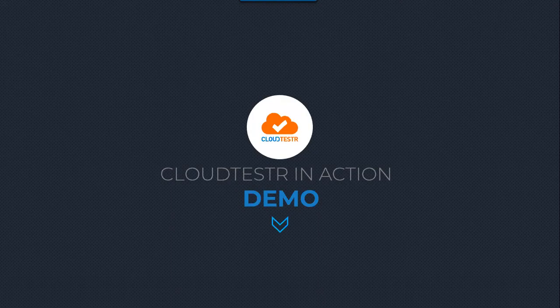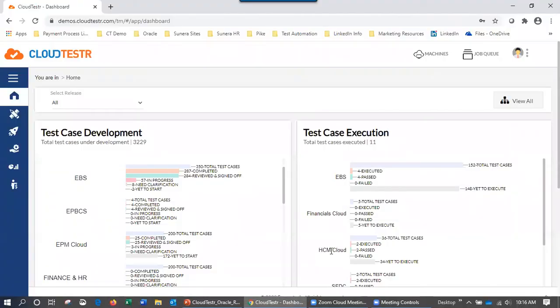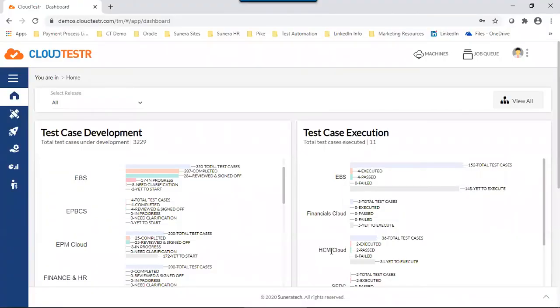Real quick, we're going to jump into a demo of the Cloud Tester platform. So I'm going to leave the presentation here, and I'm going to bring up the Cloud Tester platform. So this is the Cloud Tester platform. This is the main dashboard that all of our clients see. All of our clients have access to the Cloud Tester platform.